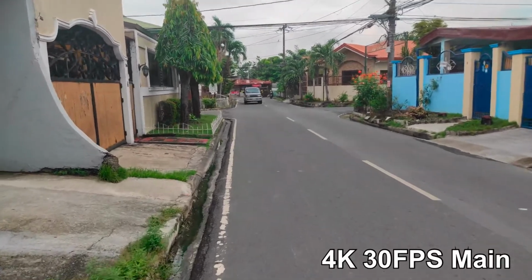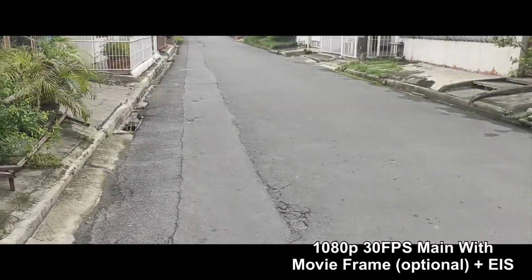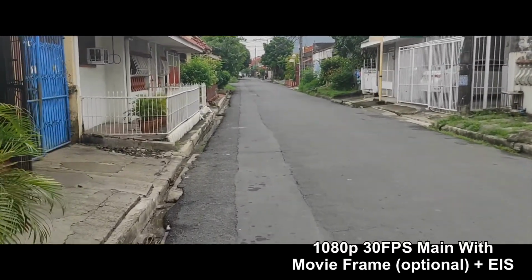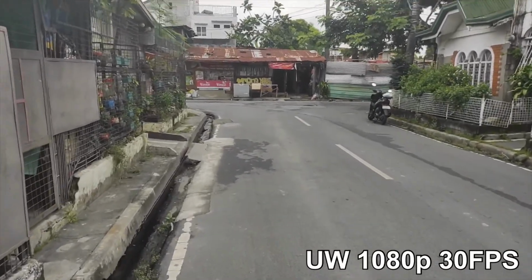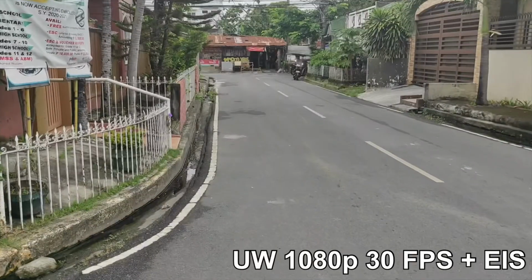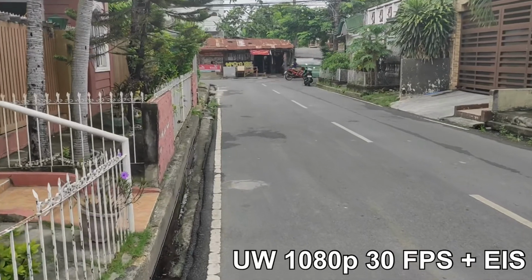The main camera can shoot up to 4K 30 frames per second and Full HD at either 60 or 30 FPS, while the ultra-wide and macro lens can record only at 1080p at 30 frames per second. The 4K resolution on the main lens is good but not great. The 1080p ones, however, are great in its price range whether you go 30 or 60 FPS.